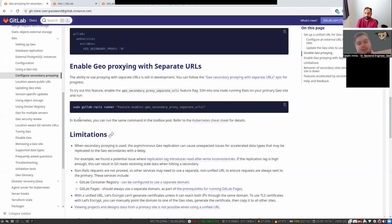Yeah, and I think with Humanities it works kind of the same way, in that it still uses workhorse, and proxying is still implemented from at the workhorse level. So as long as we have a proper URL set for the primary, the secondary would know how to proxy it, even if it's Kubernetes or not.